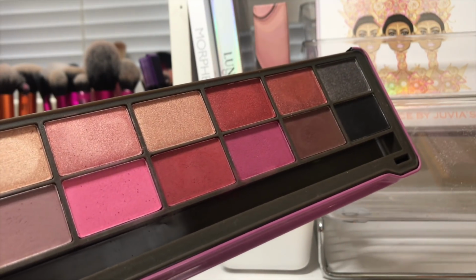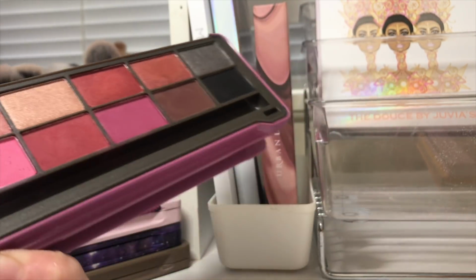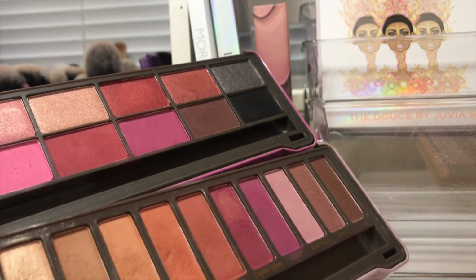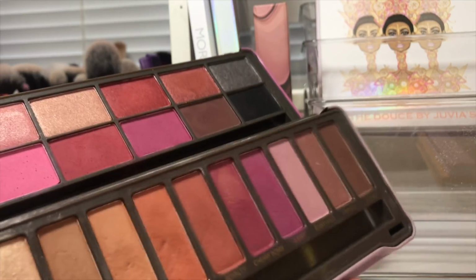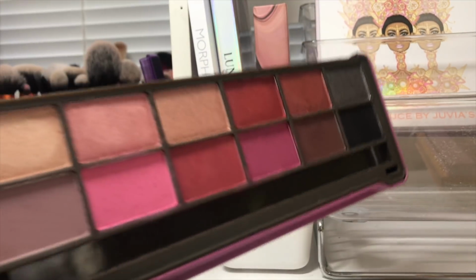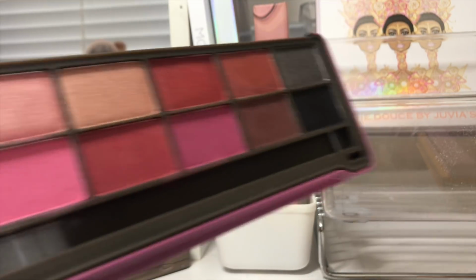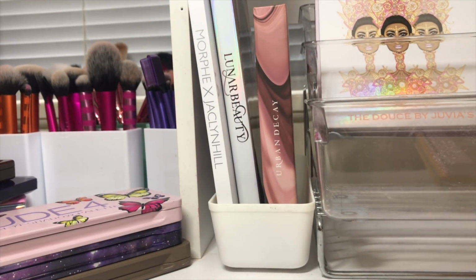As you can see from the peach palettes, they looked quite similar. From the berry palettes, they don't really look that similar, to be honest. I prefer the original berries, but if you want more cool tones and more pinky tones rather than berry tones, this is the one for you. So if you would ask me which one do I prefer, definitely the original berries, but they're both good palettes.